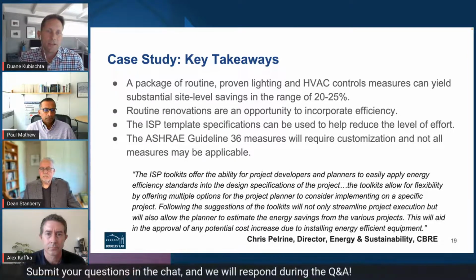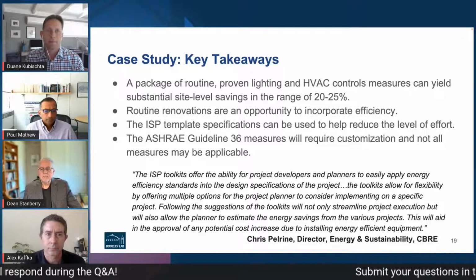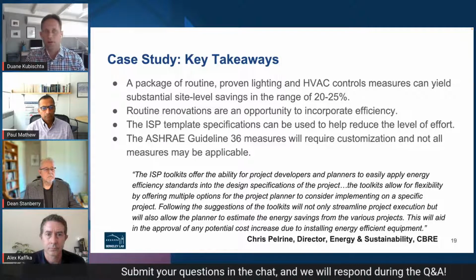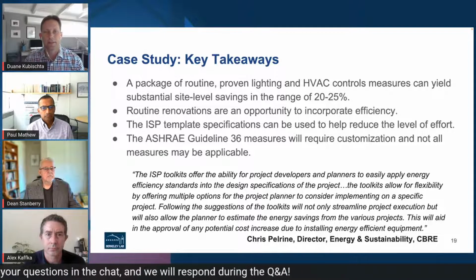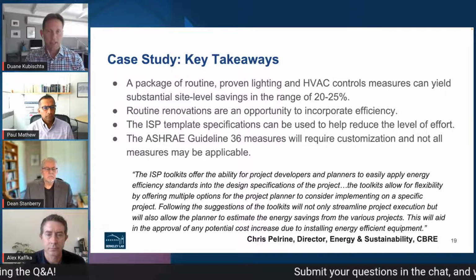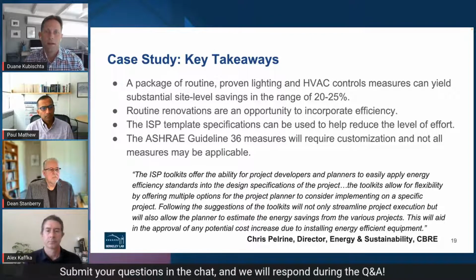Yeah, just, the ISP template specifications were used to help reduce the level of effort. We had specifications that the contractors could go through and say, yes, we can do that. Yes, we can do that. Hey, this one's a little hard. Maybe we need to discuss that a little more. Again, getting to those site-specific nuances a little bit there too. But overall, the contractors were pushed, and the end result is that we got a little bit more out of having that standard list of measures in front of them.